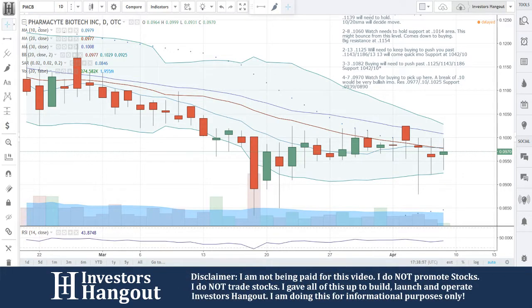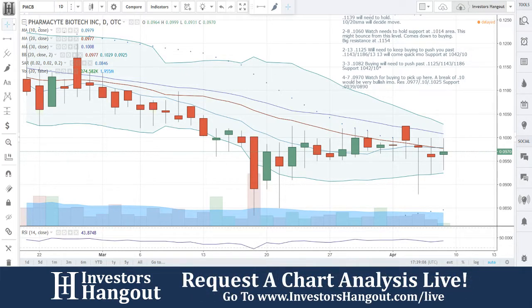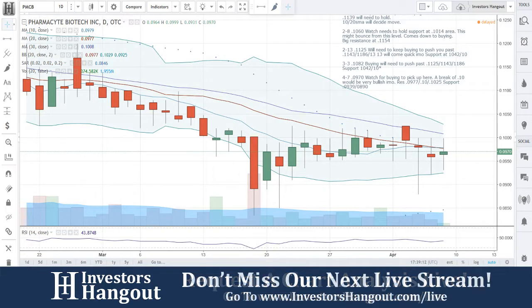All right, so the other thing right here was on March 22nd, they announced that PharmaCyte Biotech strengthens protection of cancer therapy with patent filing. So they filed for the patent on this. All right, so a clinical stage biotech. Let me skip through all this.